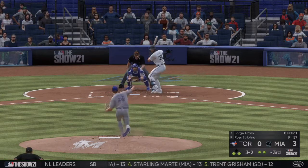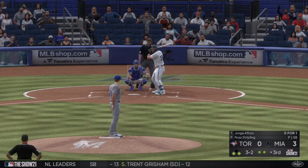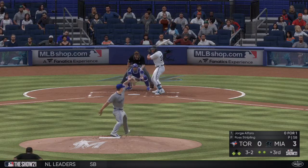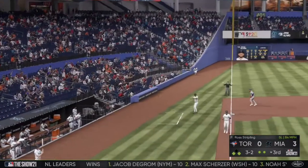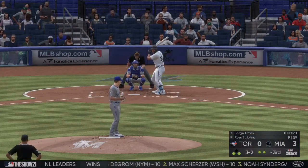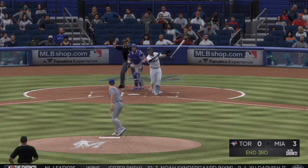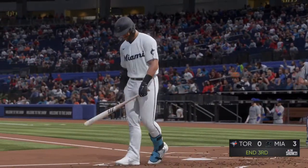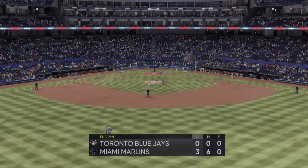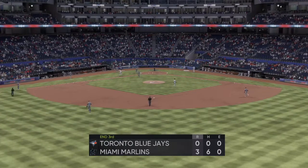He's set, and the payoff pitch. Fouled away. Another full count pitch home. Still hanging with him. Another good swing to keep it going. The next 3-2. A swing and a miss as he chased with 2 strikes, and that will retire the side. Marlins forced to settle for 1. On now to the top of inning number 4. It's the Marlins 3, the Jays nothing.